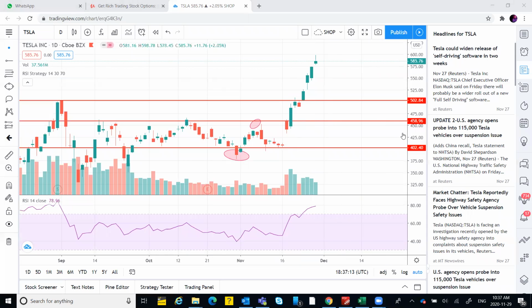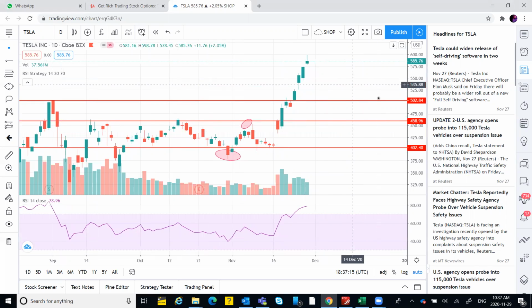So 585 was the closing level. And this closing level, actually, when the stock was trading in the pre-market on the last session, the Friday, it touched lows of around 562 and the highs were around 587. Let's take the exact values here.